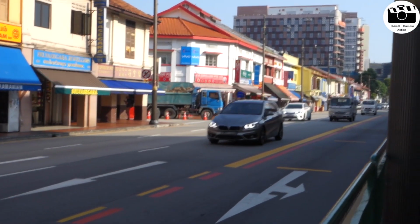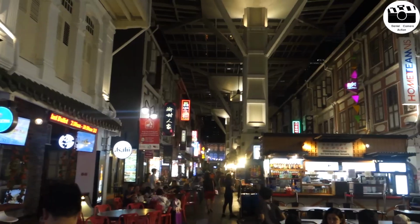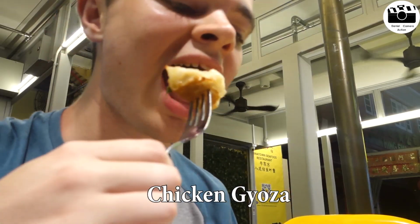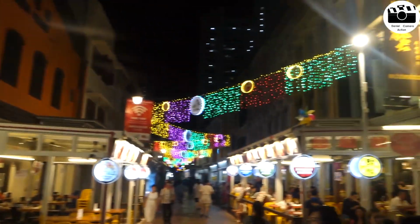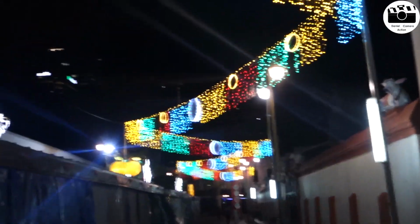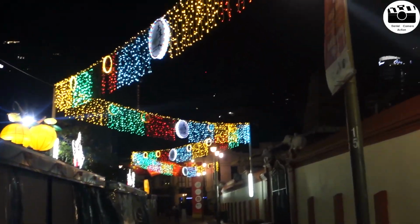After Little India, I rode the metro back to Chinatown, where I went to get some dinner and do some souvenir shopping for family and friends. Even here in the middle of the city you can still hear the faint cries of wildlife and the sounds of night still occurring. And with that it was back to the hotel and off to bed.